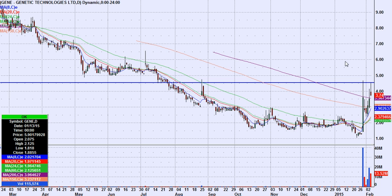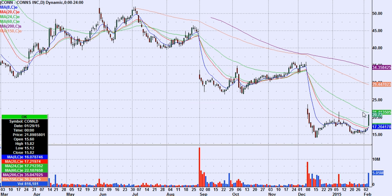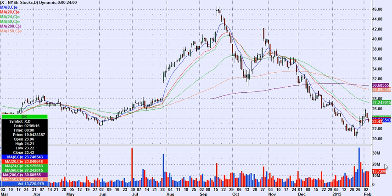So Gene goes back on watch again. CONN, I don't want to chase this. It had a big day today, but with that volume and that breakout, it deserves to be on a chart going forward for the next several days. U.S. Steel, after the earnings gap up, pulled back a little bit and then really took off.